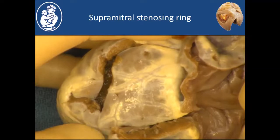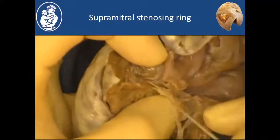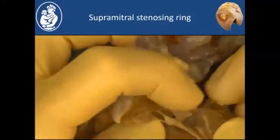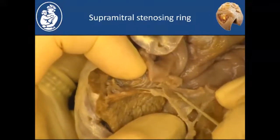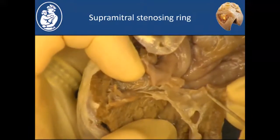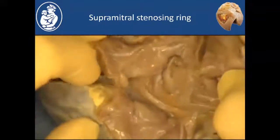This heart is from a child with congenital mitral stenosis due to a supravalvar ring. Opening the left ventricle shows the anterior mitral leaflet here and parts of the posterior leaflet here on the free wall. If we look up through the mitral funnel, we can see the ridge of tissue here above the valve at the superior aspect of the valve annulus that extends into the lumen of the valve annulus and causes supravalvar stenosis. Looking at this from the left atrial side, we see that the left atrium is markedly dilated.